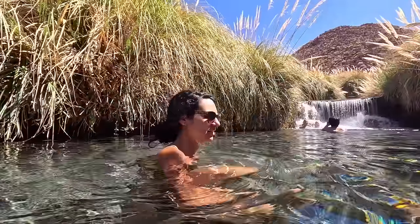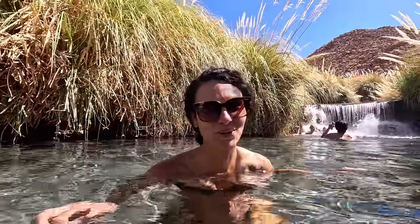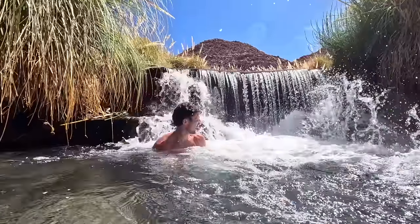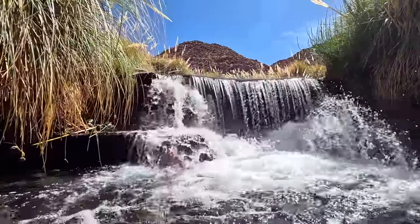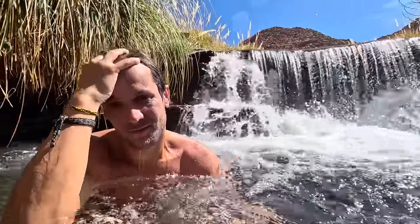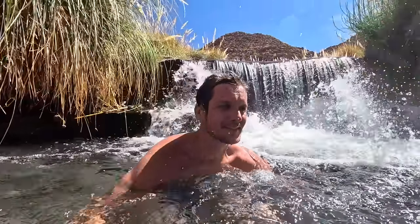This seems just perfect already though. Yeah, I think the other ones may be a bit too cold with this outside temperature. What a nice waterfall too. This is the first time that I see a waterfall with warm water. Yeah, I think so too. Thermal waterfall. Yeah, really cool.